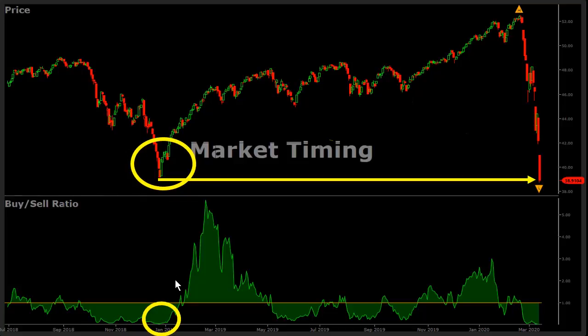And what I have down in the subgraph here is the buy-sell ratio. Historically, when the VectorVest buy-sell ratio is down at 0.20 or less, we say that the market is in an oversold condition and searching for a bottom. And as you can see, it doesn't mean just because it touches that it automatically will blast off, but we do know that eventually that bottom will be found. And as you can see, it's happened several times this year already.